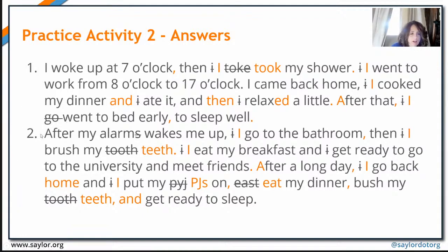In the second one, we want to take out alarms, because most people just have one alarm that rings, that wakes them up every morning. You want to make this an I here, a period here, because it's talking about some activities that are happening. So I go to the bathroom, comma, and then I brush my teeth. So you have the capital I here. You want to change tooth, because that means just one tooth, one thing in your mouth, to teeth, which means all the teeth in your mouth. And then you want to, of course, put a period after that.